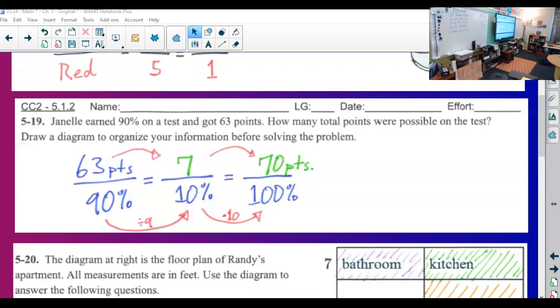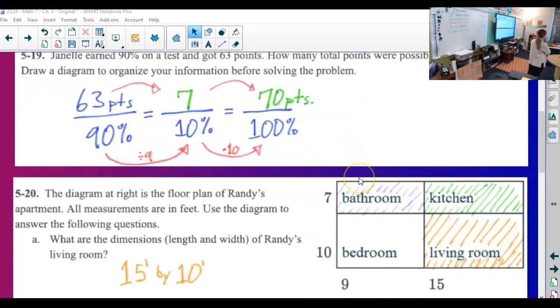Sorry, I'm trying to fix Desmos. Oh, well, my smart board's broken today. So, yep, that would not work.